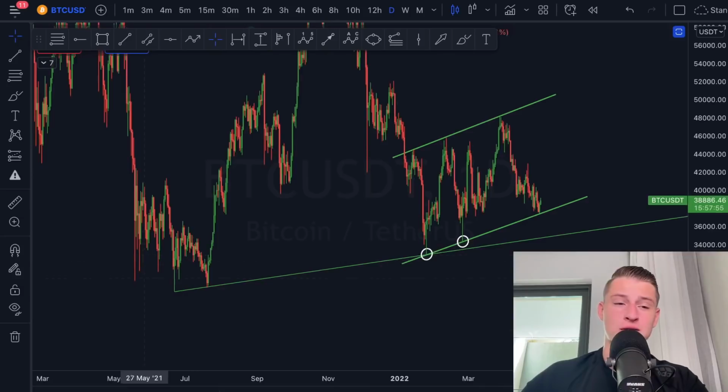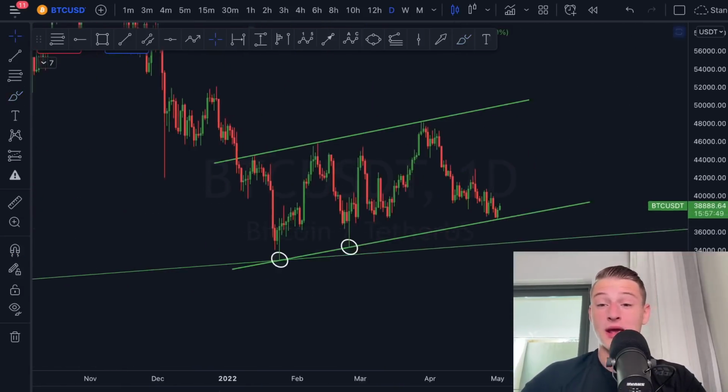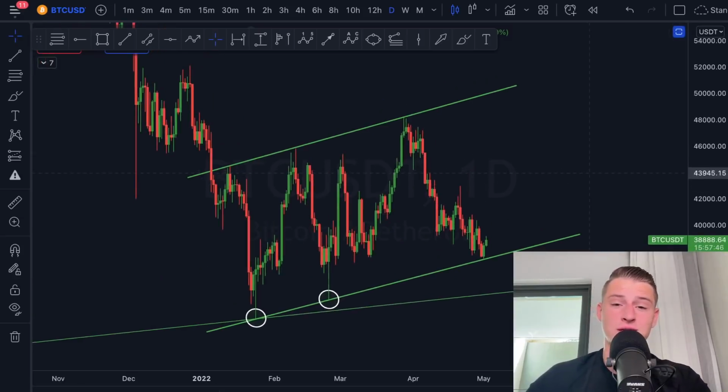If we fail to hold onto that one, I'm definitely going to look at this other support line, which is going to trade somewhere around $35,000. But like we do know, if we're really going to come down to $35,000, I will be even accumulating more towards my trading positions.